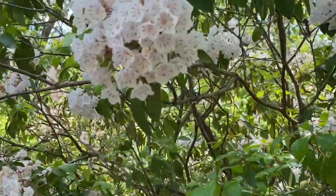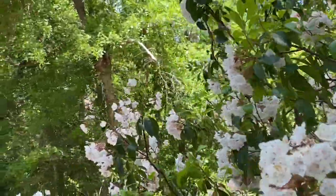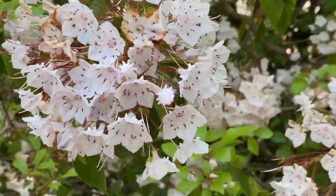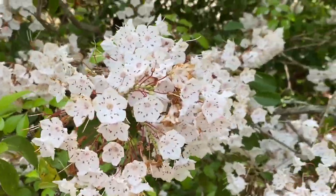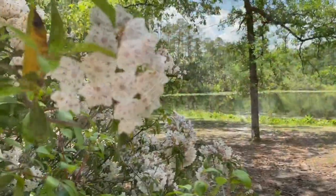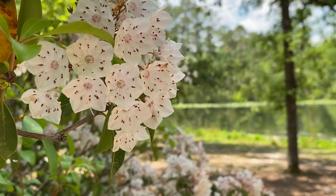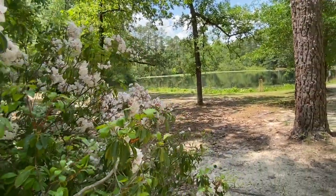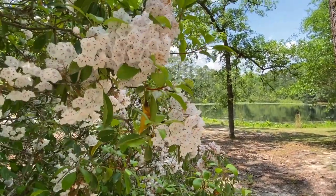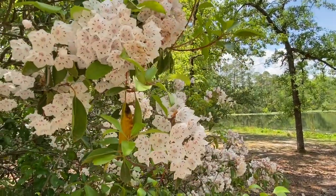Because we're nowhere near the mountains and it's blooming. It's just fascinating. I need some of this for my yard. But I looked online. The bushes were actually very expensive. So I just have to come to these parks and enjoy it. Yeah, that is a beautiful plant. But if I don't leave, I'm not going to get anywhere else in this park today. So I shall say goodbye to this particular one.